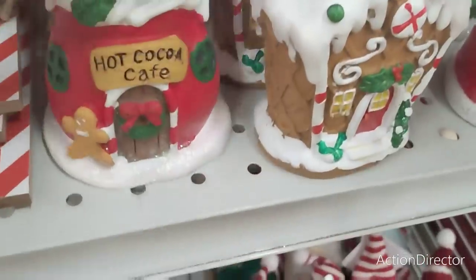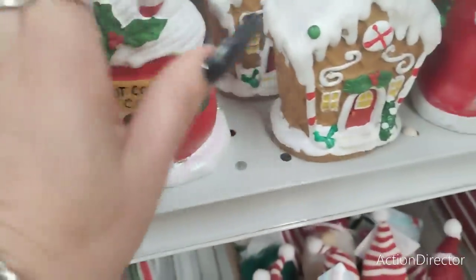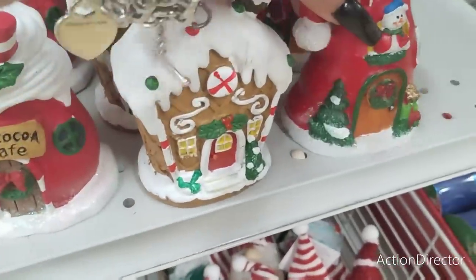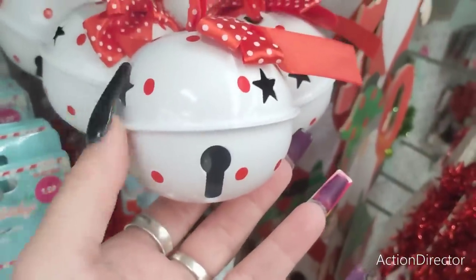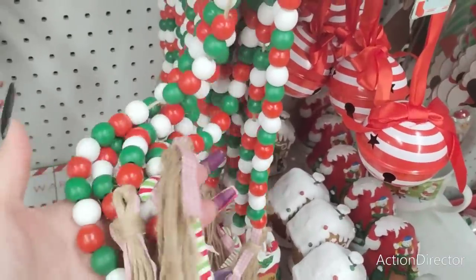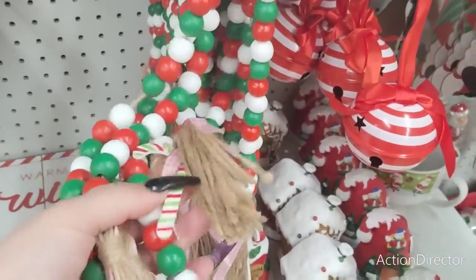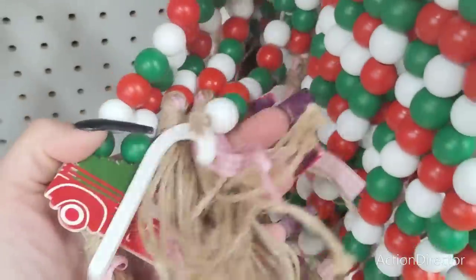I also like these for the tiered trays, Hot Cocoa Cafe. This is $1.99, and they also have the gingerbread house, and they also have the little hat, which is super adorable. And look at this for $1.29. You have the red and white peppermint bell, and then you have the star and the white and the red polka dots. And then you have these for $1.29. You can use on tiered trays. Look, it has the candy cane. That is super cute. And the red truck.